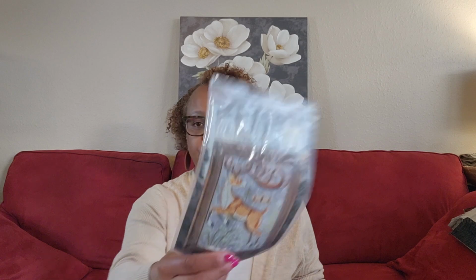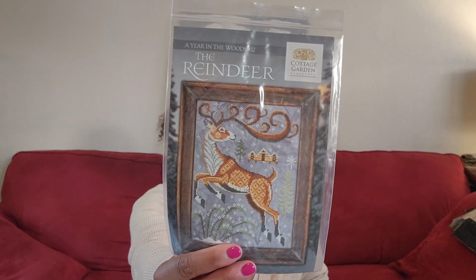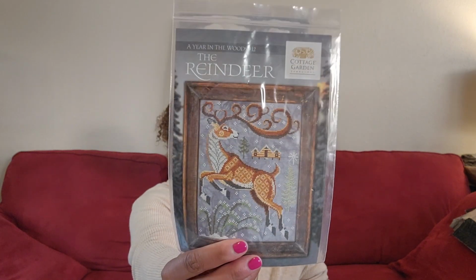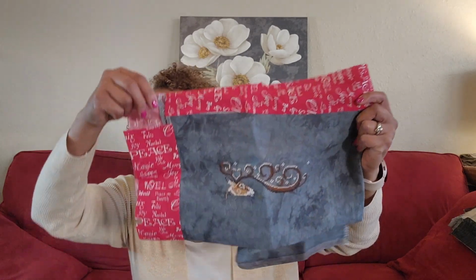So let me start with the things that I already have going that I want to continue that are on my list. The first, the reindeer. You all saw this for Jolly July. I finished the antlers and his head. So now I'm going to do as much as I can in the month of December. And here's where I am so far.